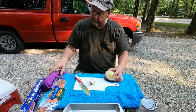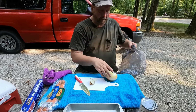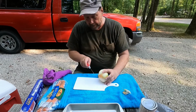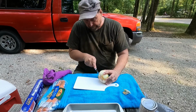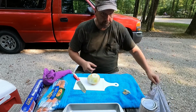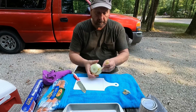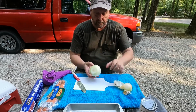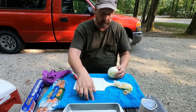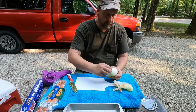There's a gnat in my face. Another thing about cooking. Careful, don't want to get onion in your eyes. Put you down. Got anything to wipe my hands off on? Now let's see if we can get some of this outside layer off. This skin. Look at there. It's trying to come off. Well, get started. There we go.